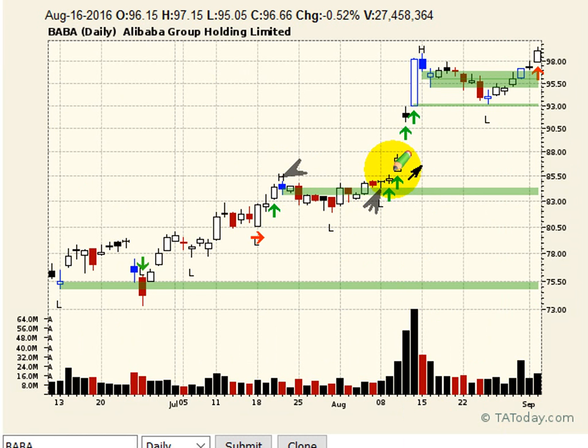Got a nice bump up, right? Added some more here. Now got the push. We didn't add on this retrace, although that was an ideal place. We didn't quite get the entry. And now we're seeing it breaking out again, right? Breaking out over the highs, get a trend transition, actually reaffirmation.